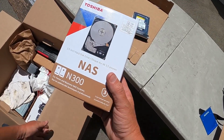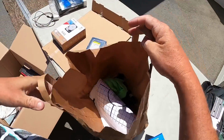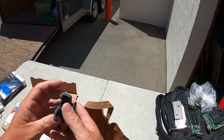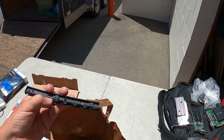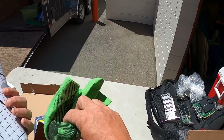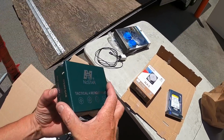Continuing on, bummer, that's empty. Continuing on, what do we got here? Piece after piece. Okay, it's more parts. That looks like a gun part. Damn, that could have been nice. That looks like a gun part too. Broken gun parts. Wow, that was such a shame. Somebody had a gun. You know how much I like guns. Tactical.